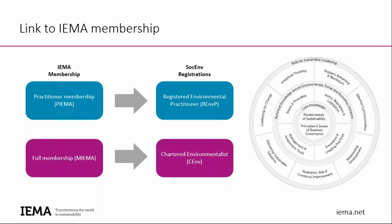On the inner circle, you'll have the 2 core knowledge competencies. At the very core of high-performing professionals is a requirement to understand the fundamentals of sustainability and business. These underpin what it means to be a sustainability professional in today's economy and recognise that knowing about sustainability alone isn't enough. There is also a need to know how organisations work, and you have to talk the same language as your colleagues.